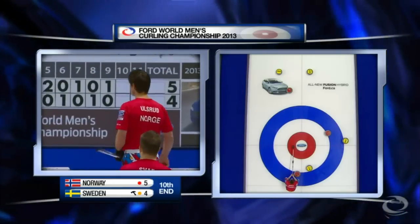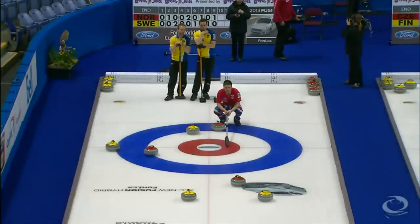Just the backline weight here and going for the tap back.